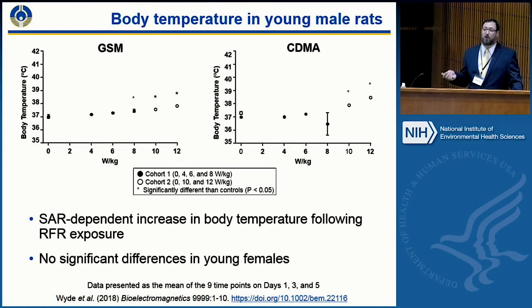So again, this is for male rats. When we looked at the data for female rats, as is indicated here, there were no significant differences in the female rats. This was only observed in the male rats that were of smaller size. These were the young male rats.